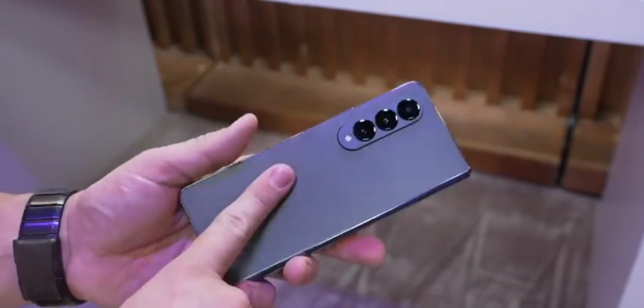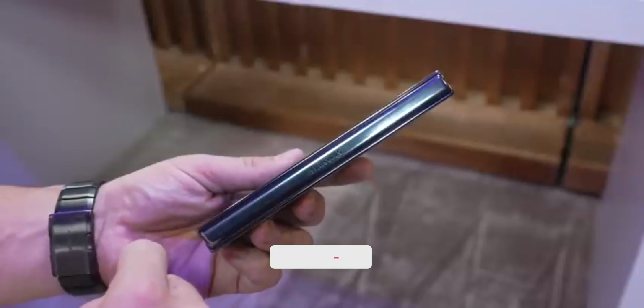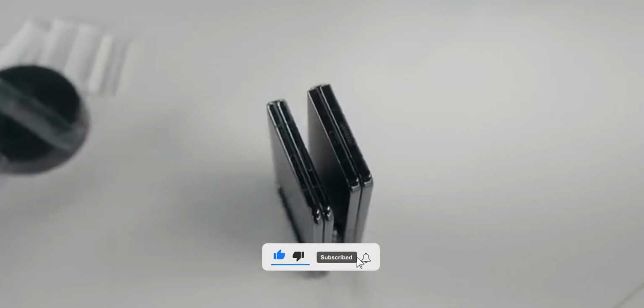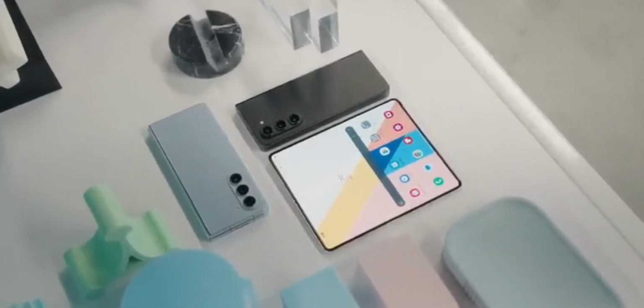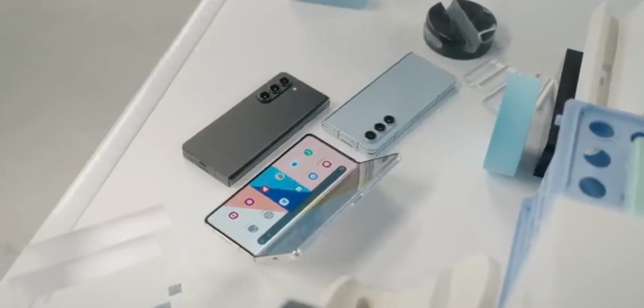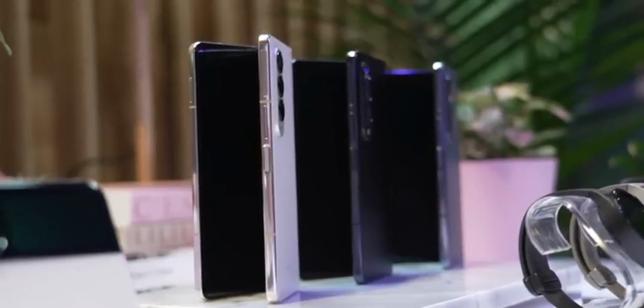Next, we've got some intriguing design leaks, courtesy of a case manufacturer. The Z Fold 6 appears to feature a wider form factor with sharper edges, reminiscent of the Galaxy S24 Ultra. And let's not forget about the cover display, rumored to be wider and more user-friendly compared to previous models. This could be a significant improvement for multitasking and everyday use.